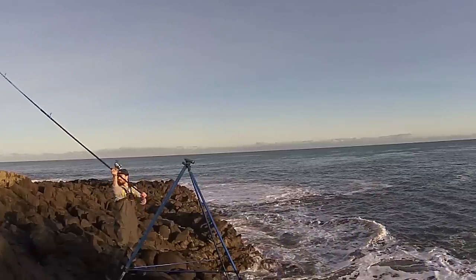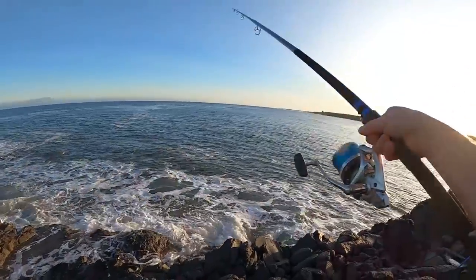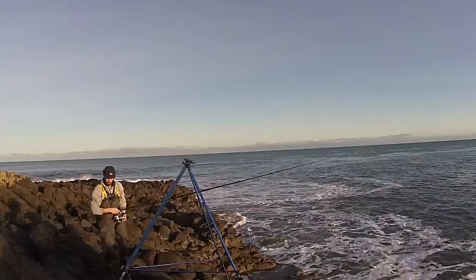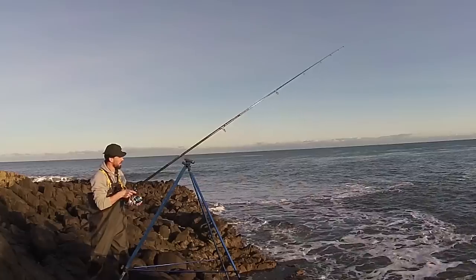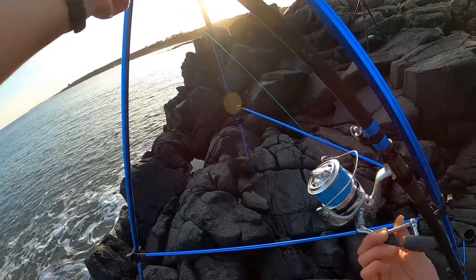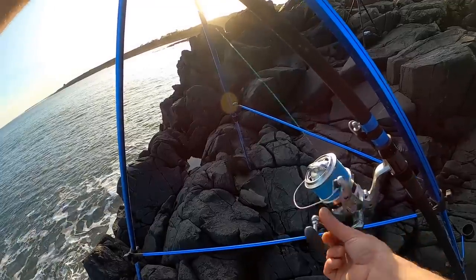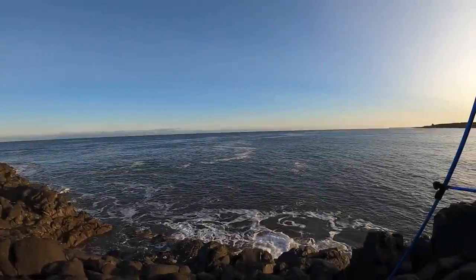Try a little further to the right. Nowhere near as far. Feels like it's about 6 foot, 7 foot deep there. You just feel the tension on my braid. It's almost like, I don't know, touch legering in coarse fishing, I guess. That's about right, there's no slack.